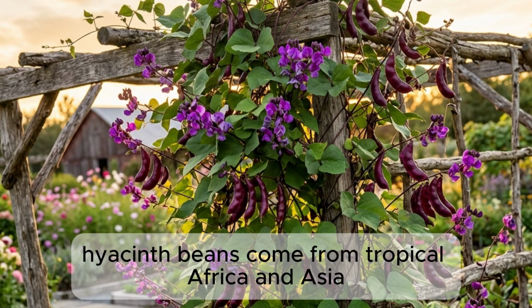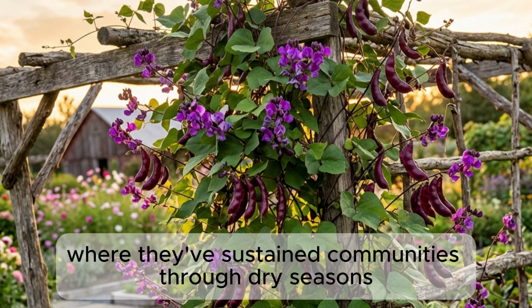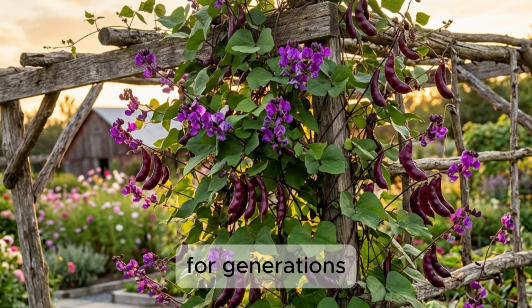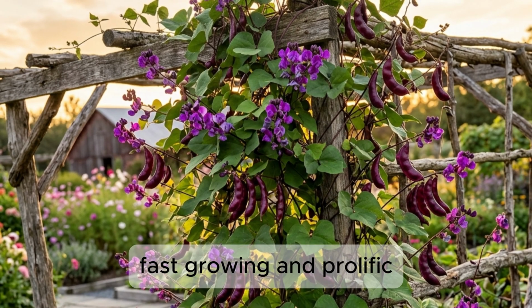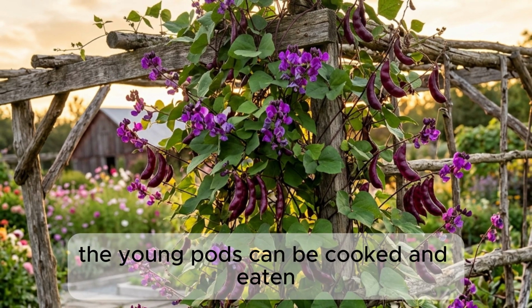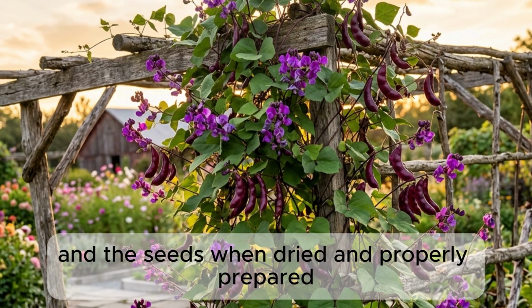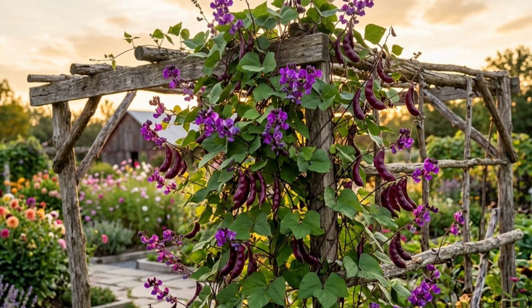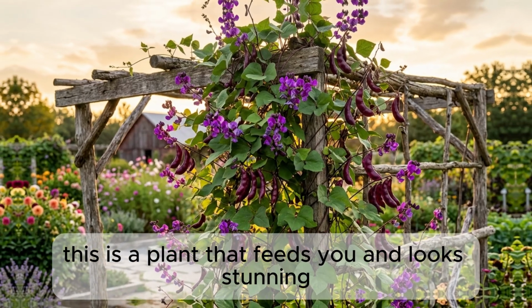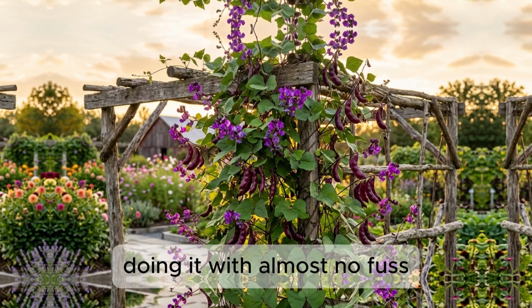Hyacinth beans come from tropical Africa and Asia, where they've sustained communities through dry seasons for generations. They are drought-tolerant, fast-growing, and prolific. The young pods can be cooked and eaten, and the seeds, when dried and properly prepared, are a nutritious food source. This is a plant that feeds you and looks stunning doing it, with almost no fuss.